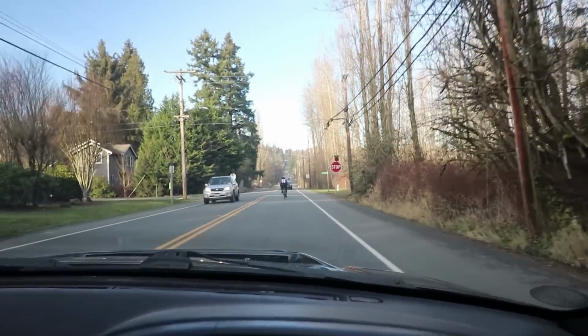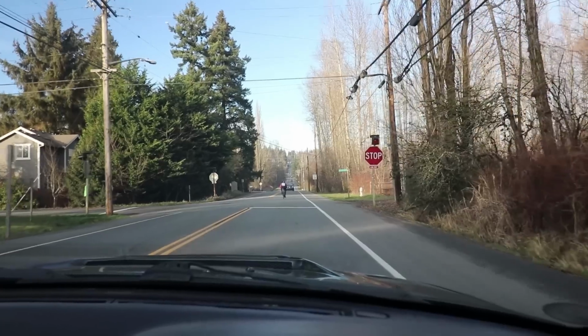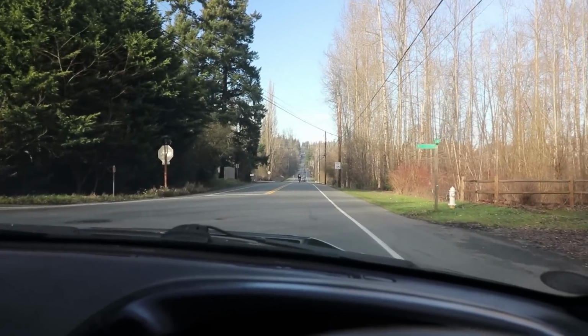Damn, this thing floats like a dream now. Oh my god. Well, this biker better go, boy. Oh dang, I didn't know bikers could just run stop signs like that.